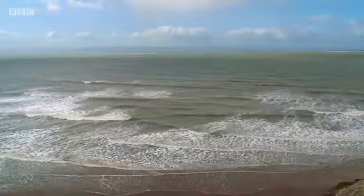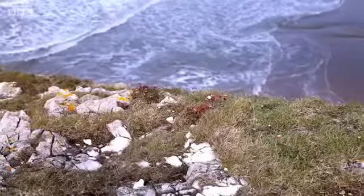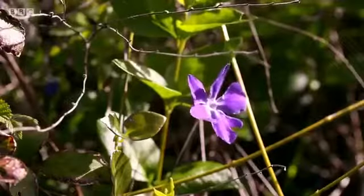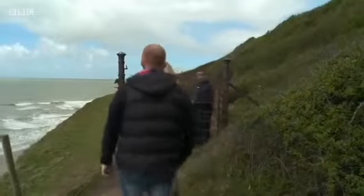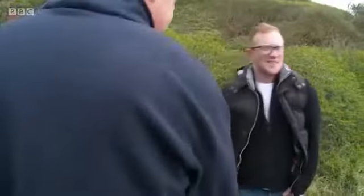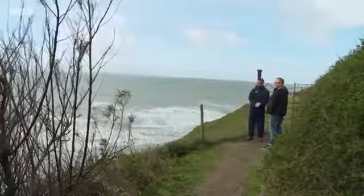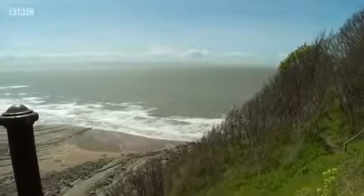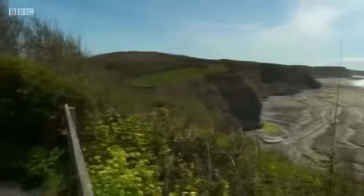Back at the Glamorgan Heritage Coastline Walk, we're keen to get inspiration for the planting element. To ensure the garden is packed with suitable plants, choosing the right species for a seaside spot is key, something site ranger Paul Locke knows all about. Tell us about this breathtaking bit of coastline. This is the Glamorgan Heritage Coast, 14 miles of coastline, stretching from an industrial area in the east to a tourism area in the west.